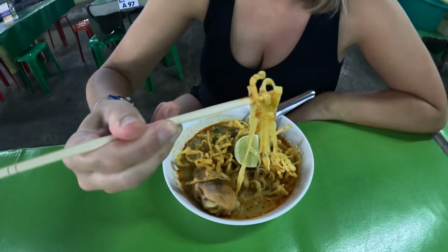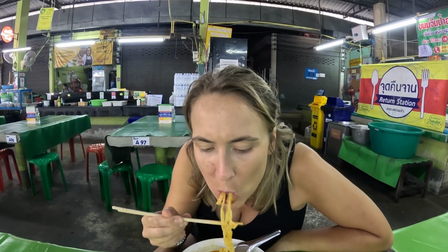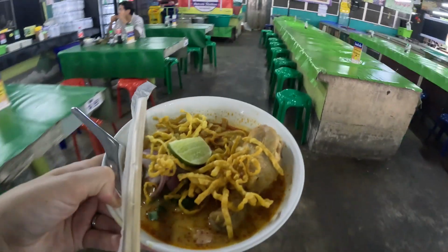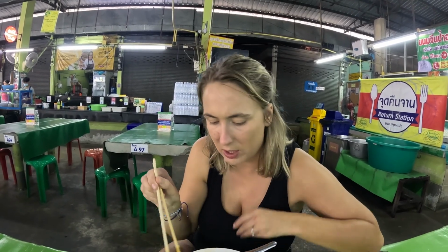Let's go in and try it. So we've got some noodles there. It looks so good. Very coconut and creamy. It's got a kick. Whoa. A little bit spicy for me. Whoa. But then noodles are lovely in it, and then you've got the crispy noodles that are joined into it. It tastes delicious. Let's see what the chicken's like.